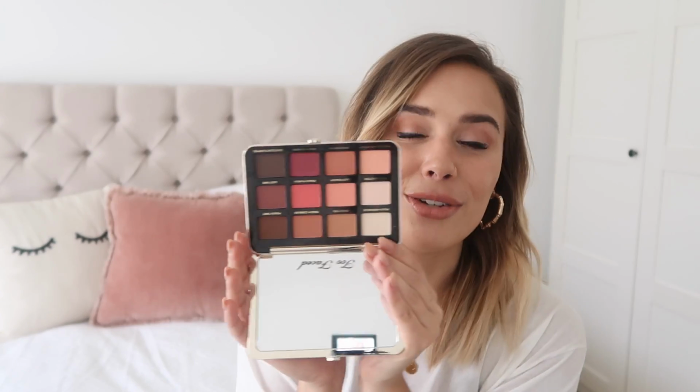Too Faced Just Peachy palette. Not sure if this is coming to the UK, but I got it in Sephora. Look at those shades. Oh, my goodness, I enjoy using this so much. I've got this on my eyes today. I don't know if you can tell.